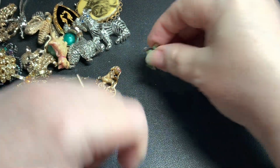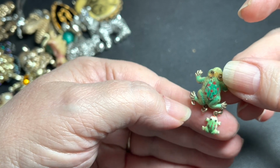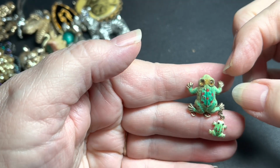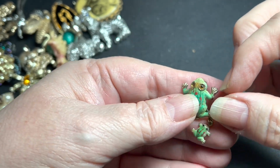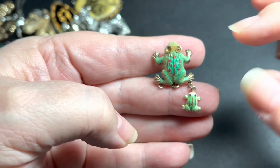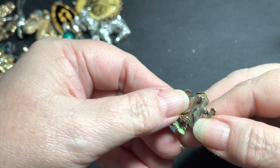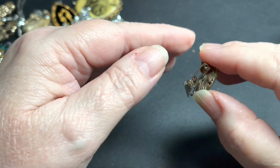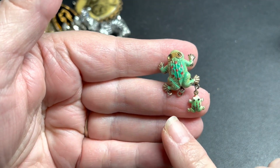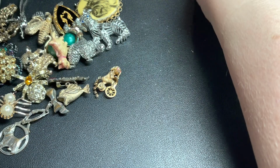This one, obviously, it's a frog. It is missing one of its babies, but there's still the rings down here. Looks like the eyes might, no, because it's dark here. And it's like fuzzy, like you can tell that it's been fuzzy a little bit. It does say Hong Kong, so this one's definitely older. But I'm just going to say $5 since it's missing 2 of its little babies. So $5 for the little frog.